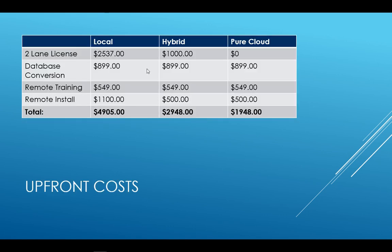So, upfront costs. Local system. When I'm talking local, that means it is 100% on your computer. Examples would be Retail Management Hero, Retail Pro, NCR Counterpoint. Hybrid means part of the system, generally the point of sale part, runs on your computer, but the management or administrative part of the software is cloud-based. Of course, manager administrator is where you're going to do purchasing, receiving, reporting, things like that. Pure cloud means it is 100% cloud-based, and that's going to be your NCR Silver, Clover, Shopkeep, Lavu, etc.